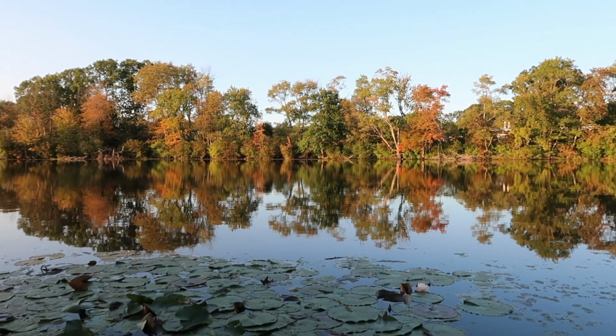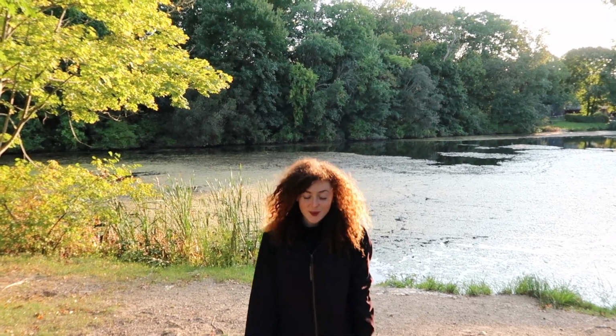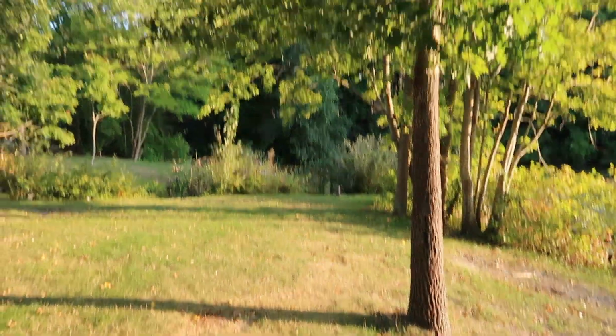This is a nature walk from our hometown. The fall foliage is incredible right now. We did some leaf peeping and worked up an appetite for apple crisp.